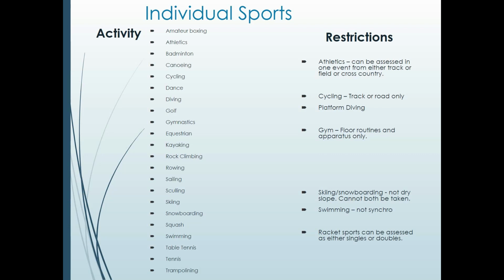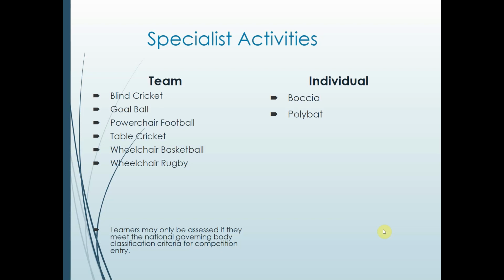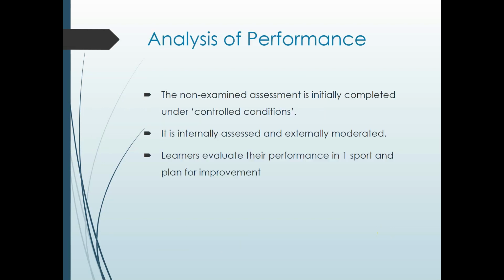And then racket sports, again, they can only be assessed in singles or doubles of one racket sport. And then skiing and snowboarding can both be taken, but not together. So you have to take one or the other. We do also have a short list of specialist activities, but in order for learners to be assessed in these, they need to meet national governing body criteria for competition in order to be able to be assessed in them.